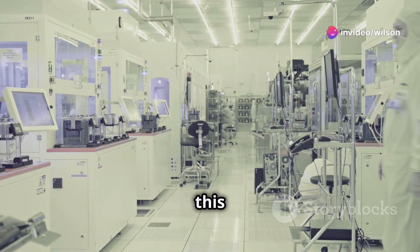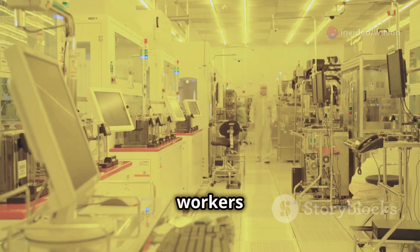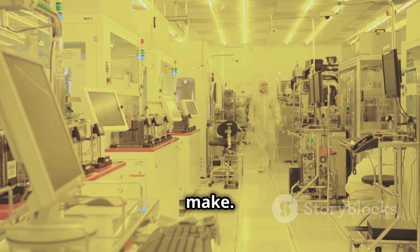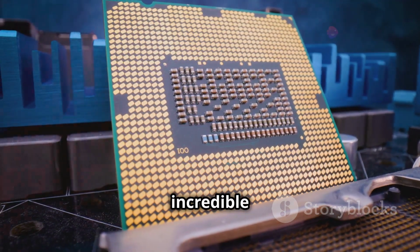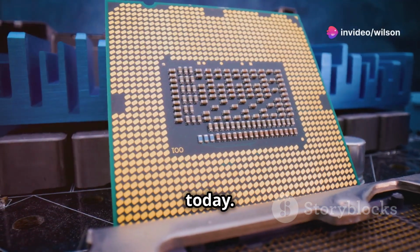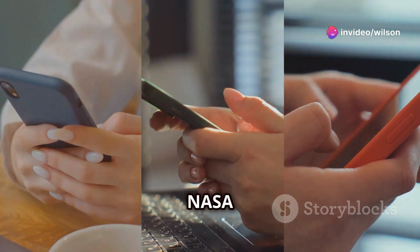Think of it like this. Each transistor is like a worker in a factory. The more workers you have, the more products you can make. This exponential growth in transistor count has led to the incredible computing power we have today. Your smartphone has more processing power than the computers used by NASA to land astronauts on the moon.